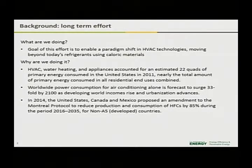Okay, so what are we doing? In the Building Technologies Program, at least in my area, I manage a portfolio related to HVAC, water heating and appliances, and we're trying to create a paradigm shift. And if you look at my portfolio, we also take, very similar to Amir, a two-prong approach. One of the prongs is we work on technologies that are near term, but we also work on some of the technologies that are game changers. And some of these technologies are the ones that are the end state.